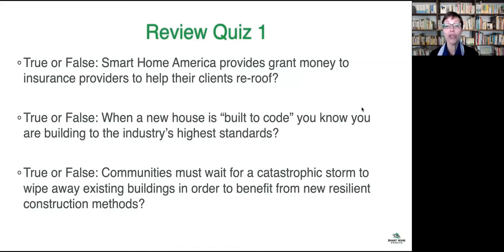When a new house is built to code, you know you're building to the industry's highest standard. No matter how good your code is, you can always do better than code. Code is actually the minimum local standard that you can legally build to. Your building code officials are going to make sure that you're building to that code. If you go beyond that, you're not going to be penalized, but if you go under that, they're going to stop you and make you fix whatever is not up to code. So that one is false.